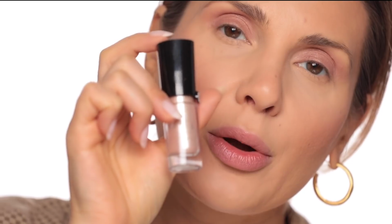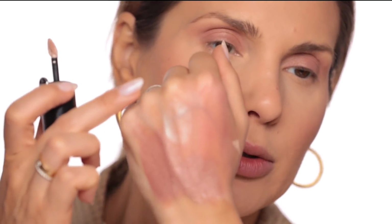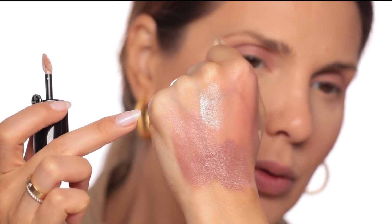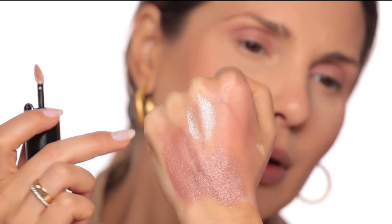Then I'm gonna use a cream eyeshadow. I know I normally never use two cream eyeshadows, but I really love this one on top of the Charlotte Tilbury. This is the eye tint from Giorgio Armani in color number 12. So let me show you first what it looks like separately. It's right here. It actually has no color, you guys. It just has shine, like extra shine. So you could totally apply this on bare eyelids.